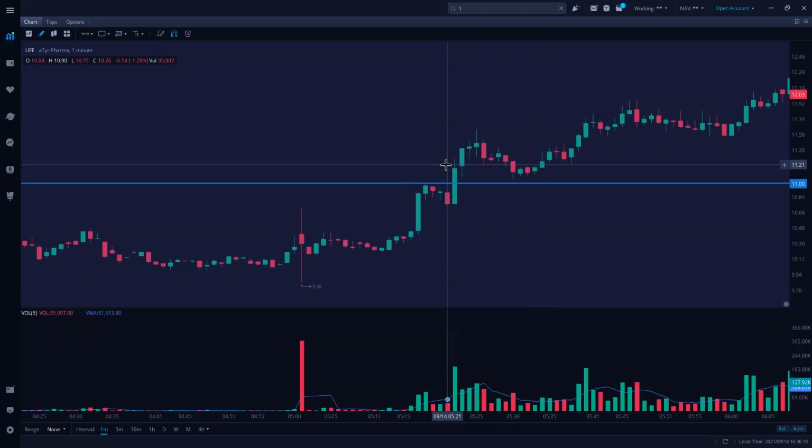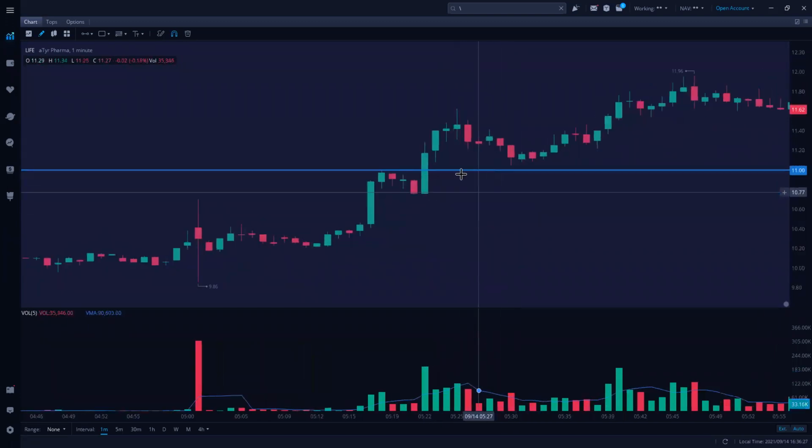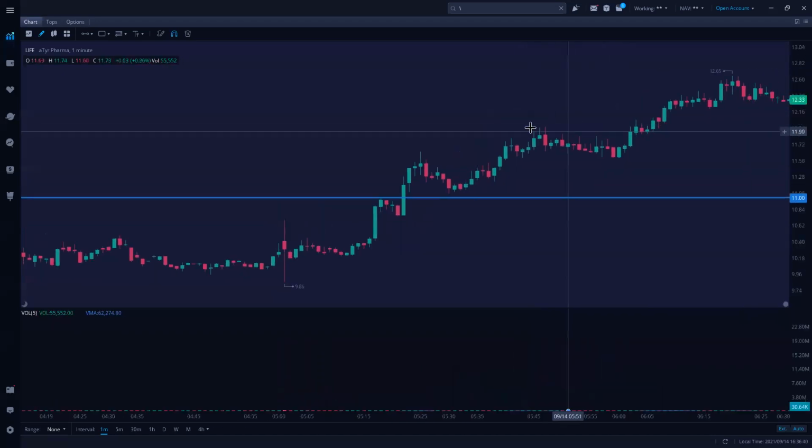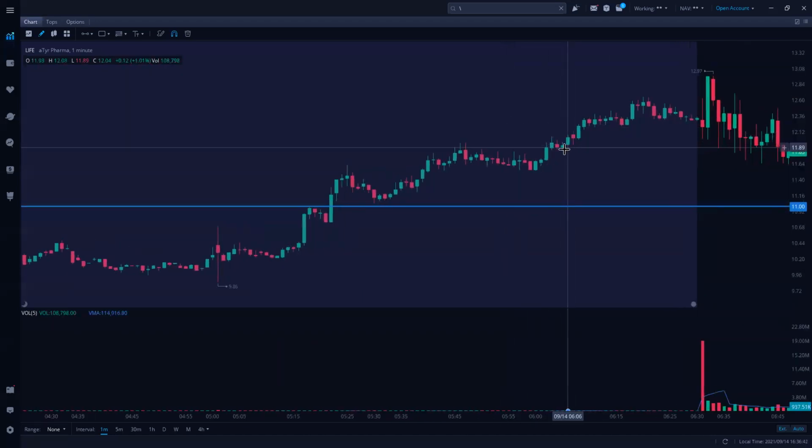So what you want to do is either buy this break right here, or buy this break right here, which would be a bit riskier than waiting for a retest, or wait for a retest. You want to wait for it to come down to this candle right here and then bounce off it again. So this one came down to the candle. That's where you probably would have wanted to add right here. And it just continued ripping all the way into open.